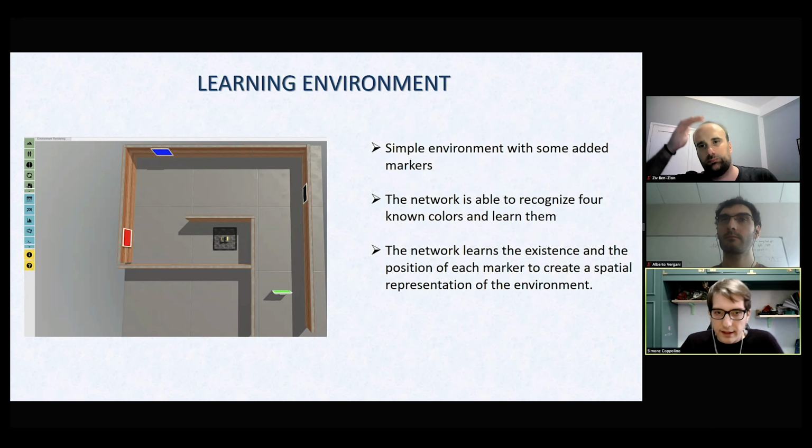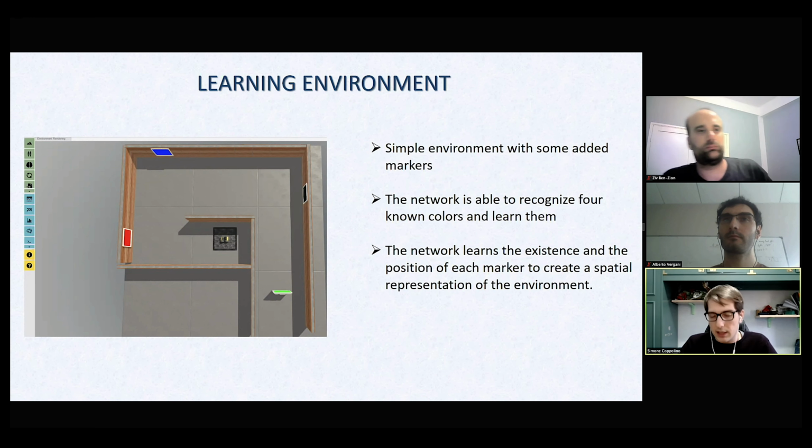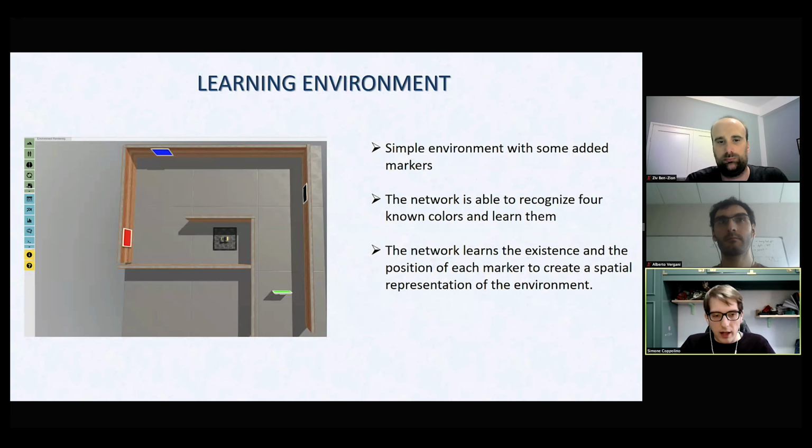On the left, you will see the learning environment. It's a simple path, but the most important things are these virtual, colored monitors. They are markers. The network is able to recognize 4 known colors and learn them. In fact, the network can learn the existence and the position of each marker to create a spatial representation of the environment. In other words, the network is able to learn the markers to create an exit path from this simple environment.